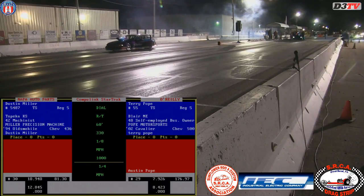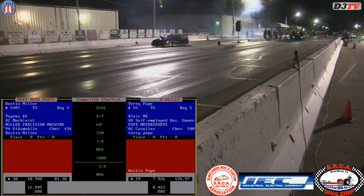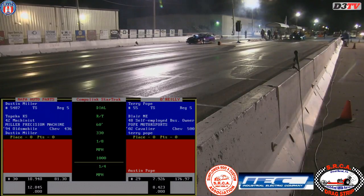Terry, who's had an aborted run today in his only decent run, a 7:92 lap. Dustin Miller, 2 problem-plagued runs. But I got to tell you, the Oldsmobile keeps going a little bit further down the racetrack on each lap he makes.